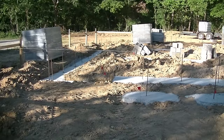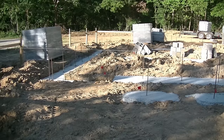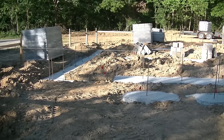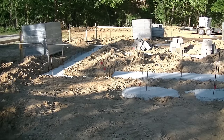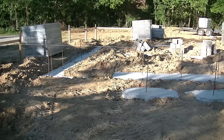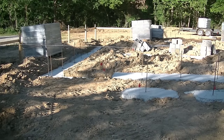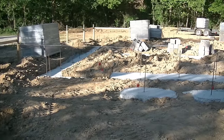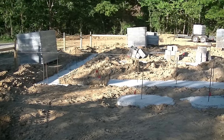Good news, everyone. Not only do we have our foundation footer poured, we have our blocks delivered, and we are so excited. We have beautiful weather forecast, and we are hoping to get this foundation built this week. That would be so awesome. And the most exciting news is next week, we are slated to have our logs delivered. Oh, we cannot wait to see those beautiful timbers being delivered to our location here on the ridge. This is going to be such a beautiful, beautiful place.